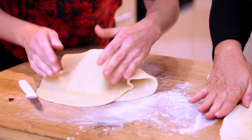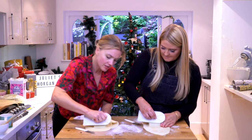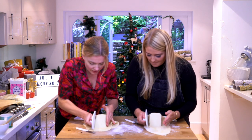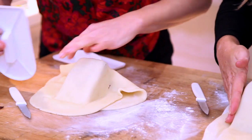And it doesn't matter if you get the odd hole because this is the underneath coating, so we can always patch it. Wedge it against the table with the nose bit. With a straight edge here, just wedge it against the side so we can get our knife nice and close. And by doing that, it's sort of sealing it in. Perfect.